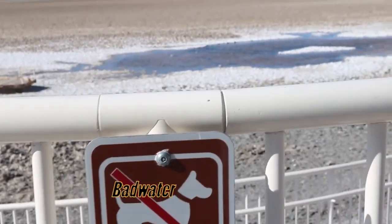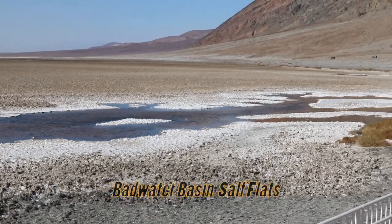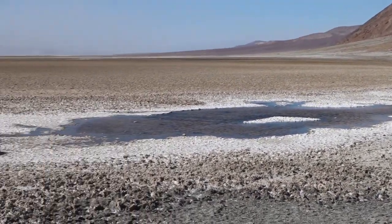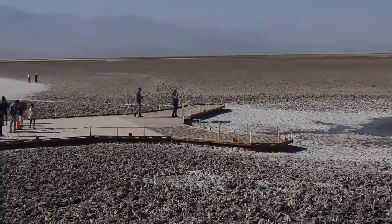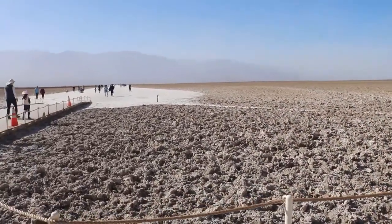The Badwater Basin is another must-do in this park. It is the lowest point in North America at 282 feet below sea level. Pets are not allowed on the boardwalk or on the salt flats, though we did see a lot of people doing that. Please don't be that person.